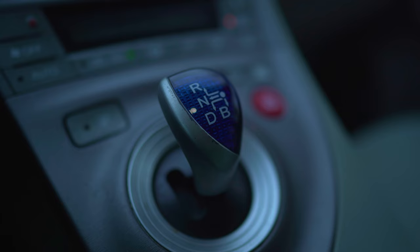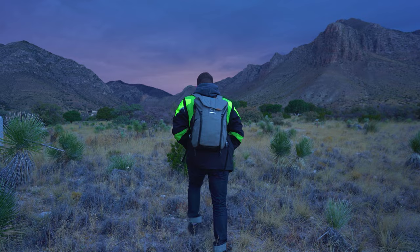Since I've been cramped up in a car for the better part of 2 days, I was actually happy to just be out walking around for a few minutes. As soon as I got on the trail, I found the first composition I liked, this valley between the mountains.